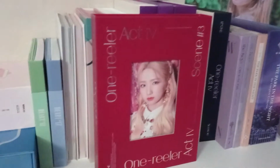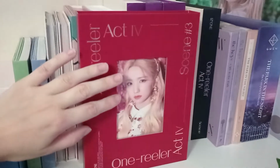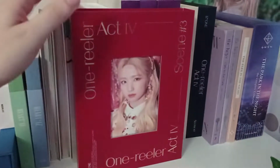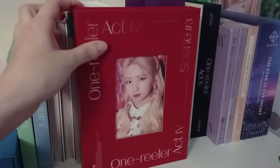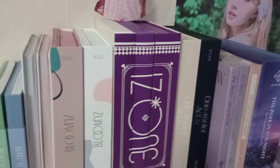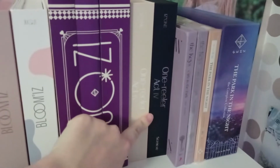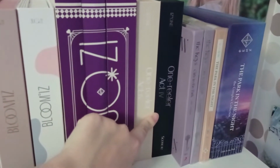I put this version of Honor Reader on display, but I will probably change it, you know, depending on my mood. So yeah, and behind that, we've got the rest of my albums, so we're going a bit backwards, but I have my two other copies of Honor Reader here and here.